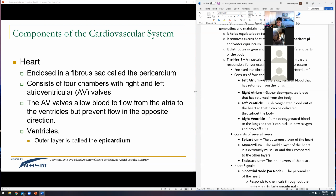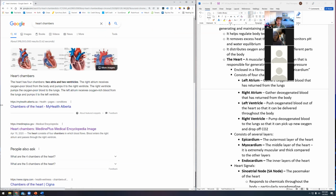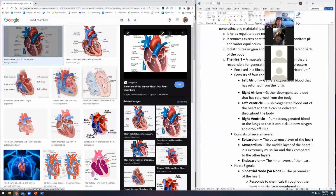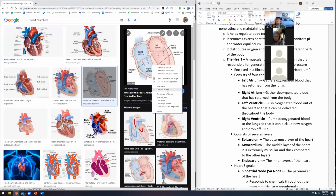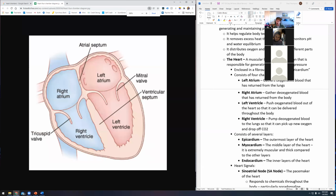Now, here's the thing, guys. I cannot draw an actual heart. It is just impossible for me to do that. I can look us up pictures of the heart, right? And we can see these 4 chambers here, but I do want to show you how this sort of works here. So I'm going to pull this picture up. Here's the 4 chambers of our heart.